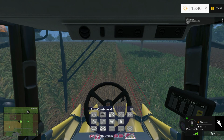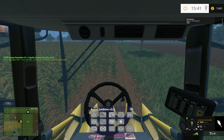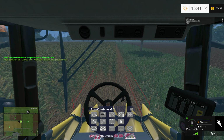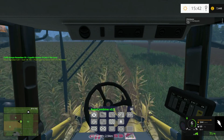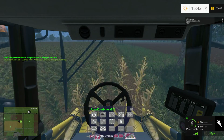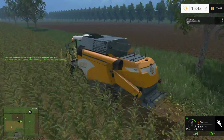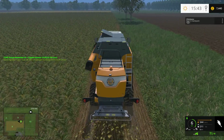Let's bring up auto combine. Let's go that way. Let's go up and down. Up and down, up and down. Go. Okay, that's better. He was set to go the other way in circles. That's what the thing was. That's fine. Great. Okay, Sebastian doing a grand job and filling up reasonably quickly.